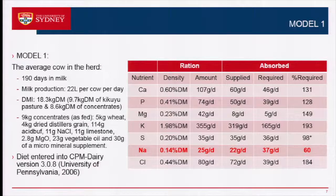I estimated the dry matter intake of Kikuyu pasture just by calculating how much Kikuyu pasture would need to be eaten to make the average cow energy balance neutral. So basically, by calculating how much Kikuyu she would need to eat based on 75 megajoules per cow per day of maintenance energy plus 5 megajoules per litre of milk as milk energy. And I entered all of this data into CPM Dairy. I didn't do any feed tests. So this is just a model based on assumptions.